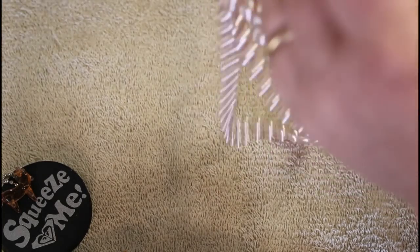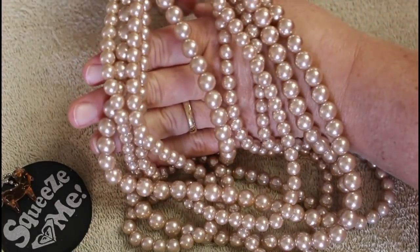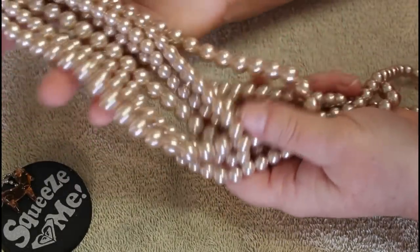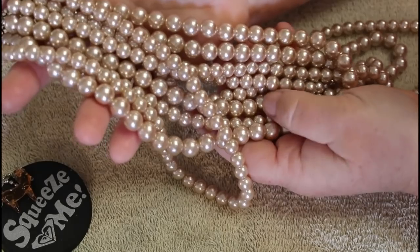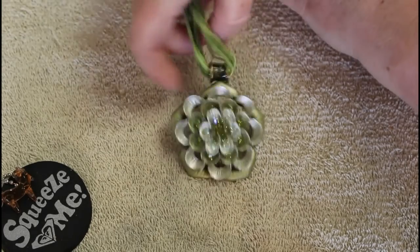These are beautiful. These are, you know, plastic, inexpensive pearls, multi-strand. They've got great color to them. So if you've got somewhere you need to make a big, bold statement, this would be great. It's not too heavy. I don't think it would bother you to wear it all night long. Probably natural would be a little heavier.